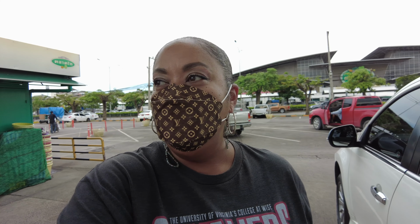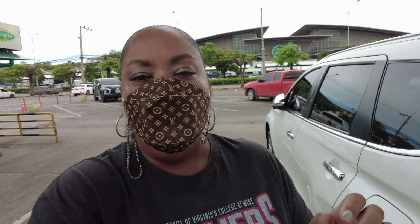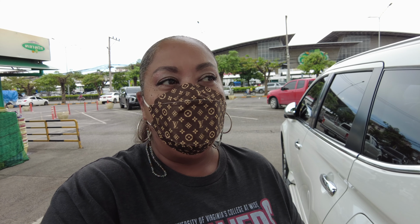We are at Talad Thai, right outside of Bangkok. Okay, I'm about to take you on a tour through Talad Thai fruit market. It's massive, so get ready for this, guys. It's awesome. And another thing, every time we come out here, we're usually the only foreigners. There aren't many foreigners, if at all any, that come out here. I'm sure they do, but we never see any.